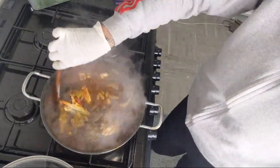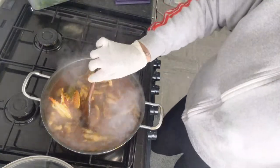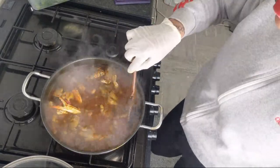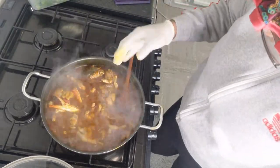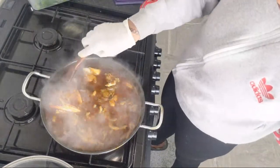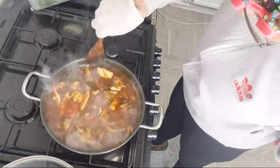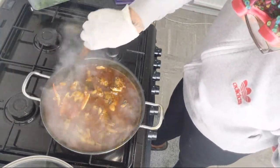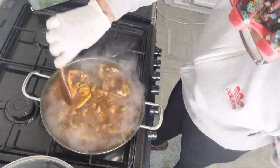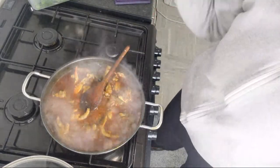You need to know the technique, because when you are eating this with fufu, you want the okra to be very, very slippery. How do you call it? I like when it's very, very slippery. You can see, I like my okra soup very, very slippery. I like them.